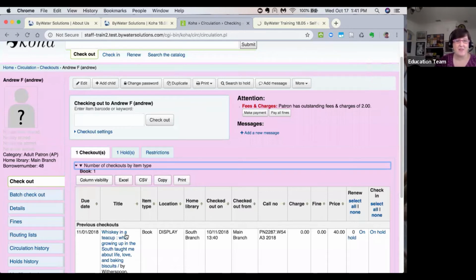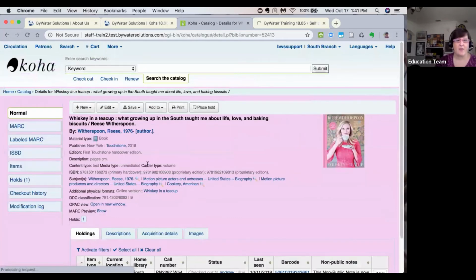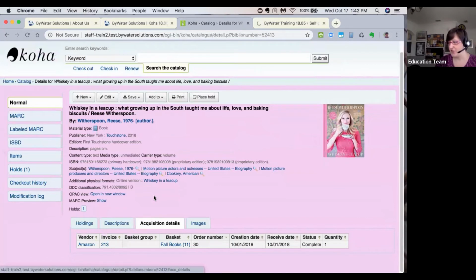Okay. Let me go ahead and go to our search. Okay, so here under the acquisitions details, there's a new feature. Basically, in the past, it used to link just to the vendor in the basket. You now have the ability to link to the invoice in your acquisitions data. So again, just a shortcut to be able to access it a lot faster.